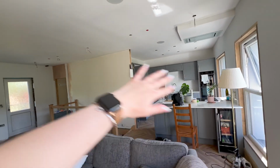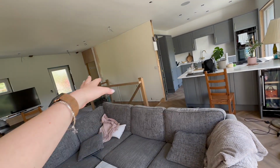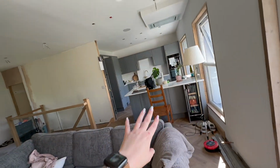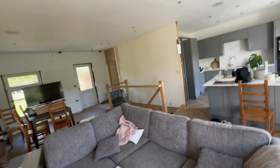Obviously, this whole open plan room originally was split into four different rooms. So this was the living room, that was the bedroom, that was the bathroom, and then the kitchen was through that doorway. So it obviously needed a lot of ventilation just for air circulation. It's an old house, you know. So there was lots of air vent holes.